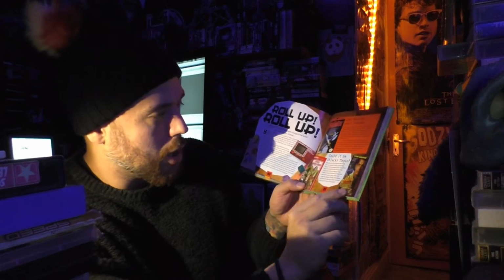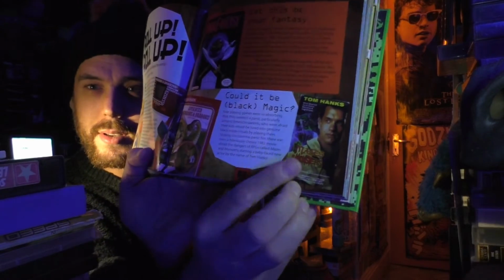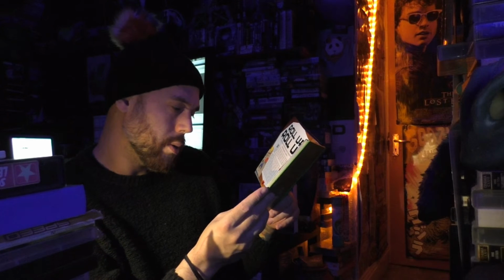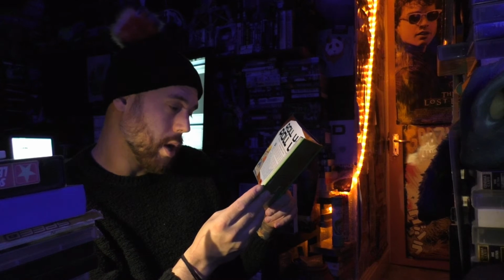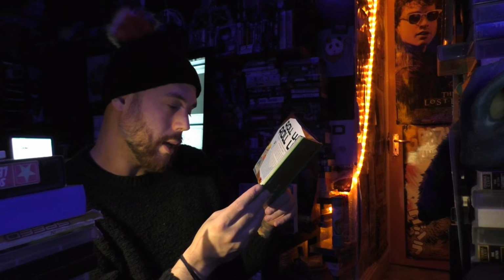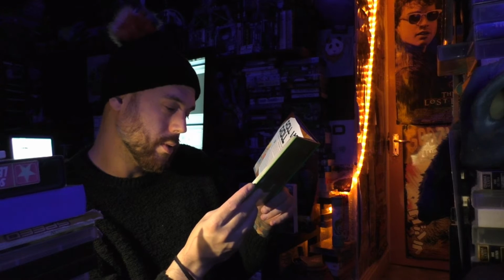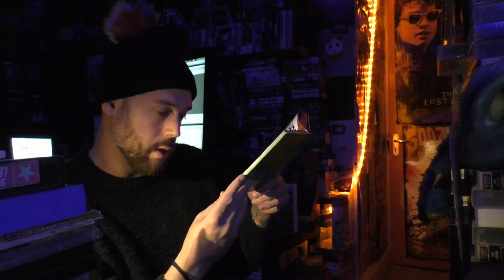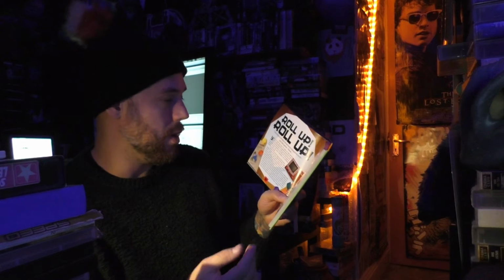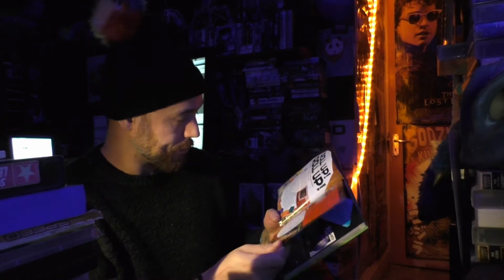Stop flickering. Tom Hanks? Mazes and Monsters? What's that about? Role playing games were so absorbing they started a panic. Yeah. 1982 movie about the dangers of role playing called Mazes and Monsters, featuring Tom Hanks. Oh, it's a movie. What started as a game became a nightmare. Never heard of that. It's actually a movie with Tom Hanks in. I'll have to try and track that down.